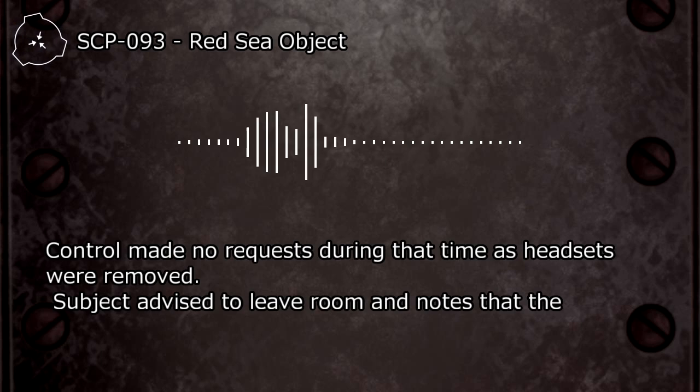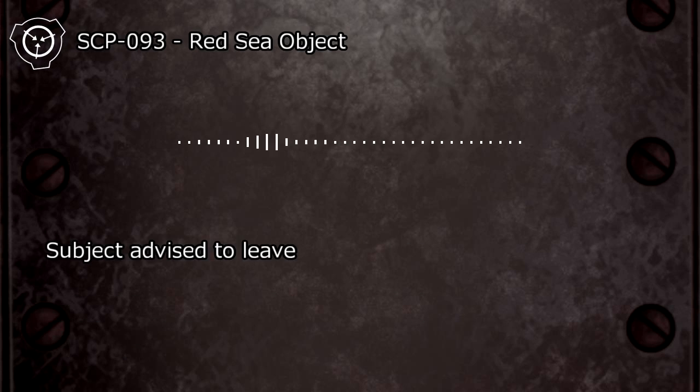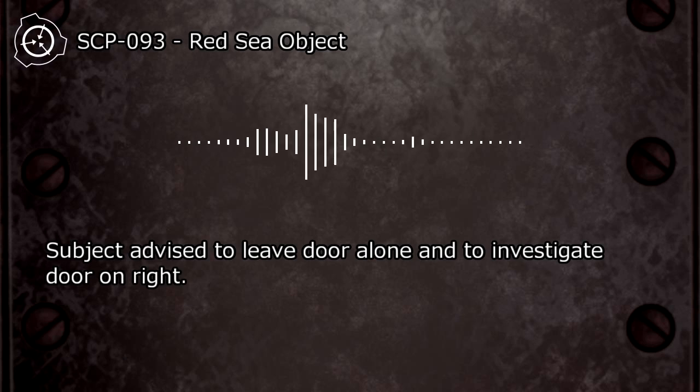Subject advised to leave room and notes that the door has begun closing slowly on its own and if left alone, will close. Subject advised to leave door alone and to investigate door on right.